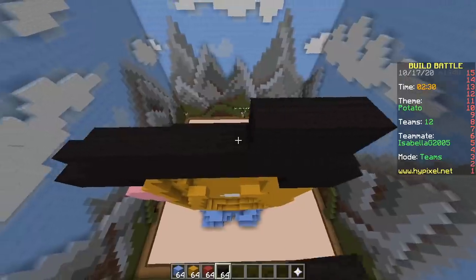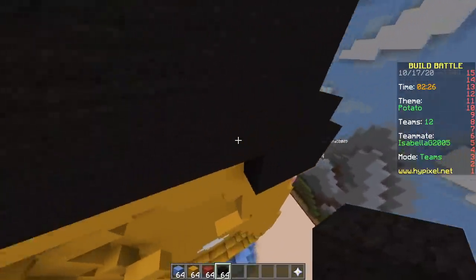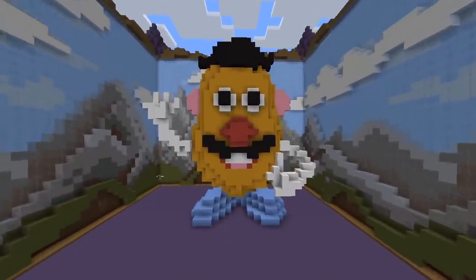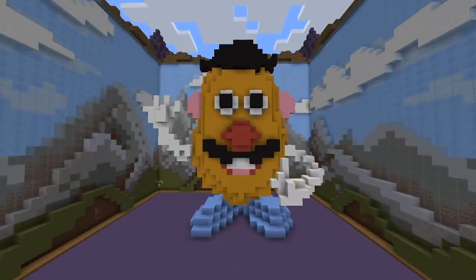Mom, can I get Mr. Potato Head because it looks like Steve Harvey? My favorite TV presenter. I love Family Feud. That's it. Done. Nice. Cute. Great build. Time to start voting. Here we go.